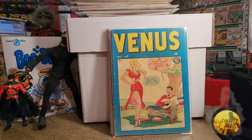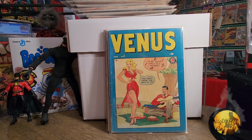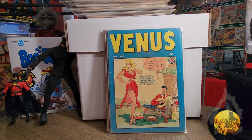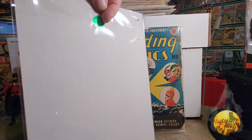1951. Now we have some Marvel, Timely, or Atlas, Venus. Oh my goodness, the interiors in here are so cool because she is a goddess. So the stories deal with her being up there with the gods and stuff on Mount Olympus. So very cool. Number 5, June 49.